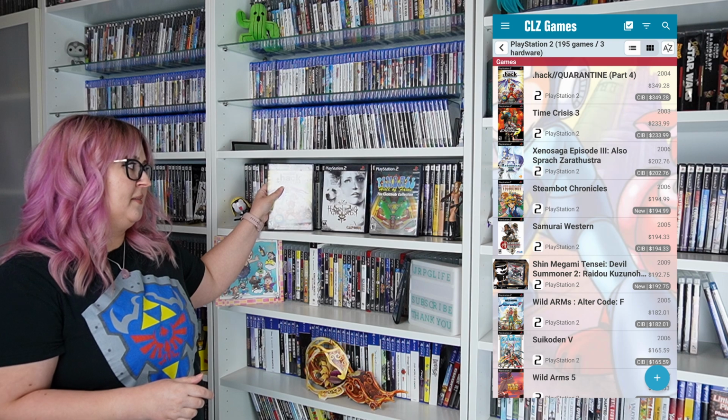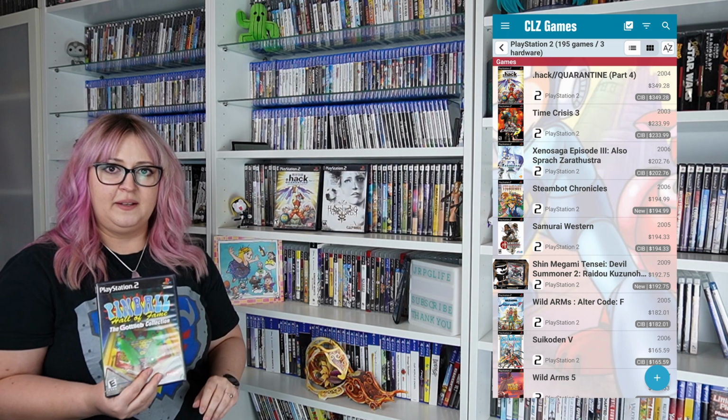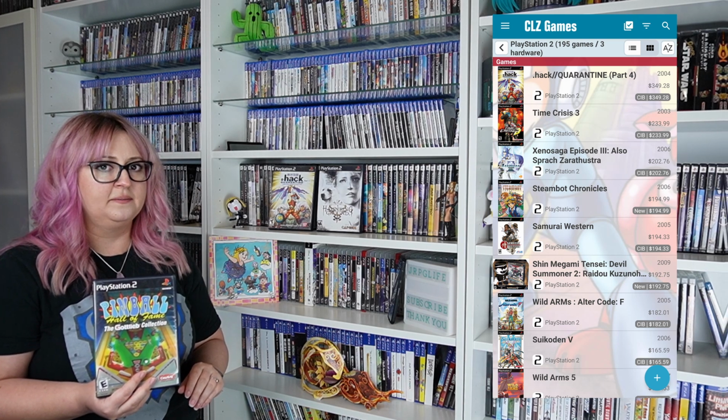And then our least expensive game is Pinball Hall of Fame, another pinball game. This one's going around $4. So next up is our PlayStation 3 collection. We currently have 141 games.